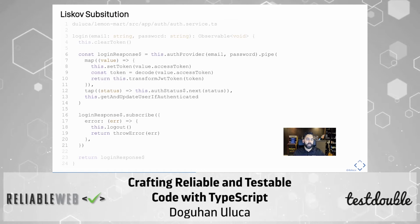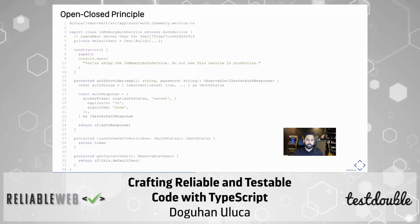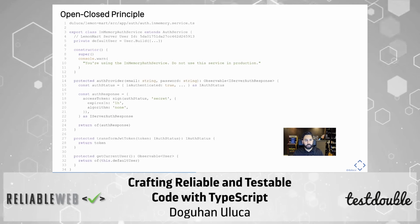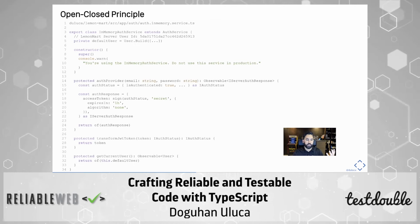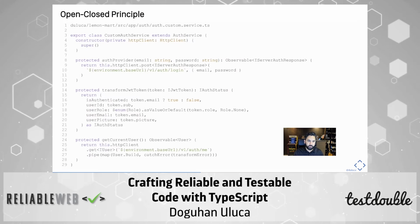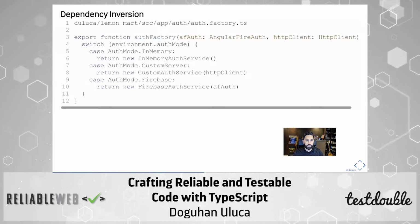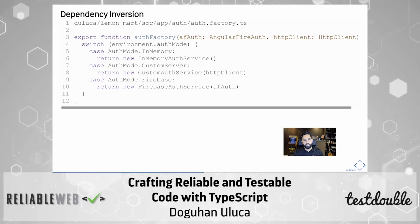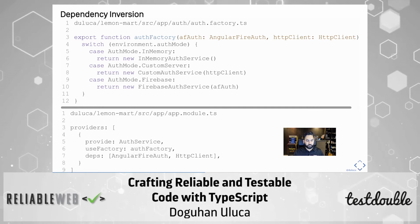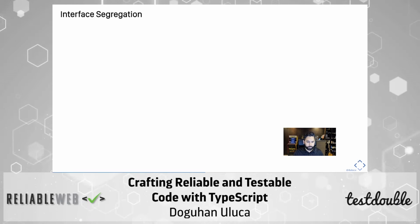And this is the part of our application that is closed to modification. That's not going to change, but it is open to extension, because then we can actually extend auth service with an in-memory auth service, and then we can implement auth provider, transform JWT token, get current user. We can do this for Firebase, we can do this for our custom server, and all of these will work within our application without us having to change any code. And then on top of that, we can have an authentication factory based on a configuration element within our application. We can then dynamically inject whichever auth provider we like at the startup of our application.